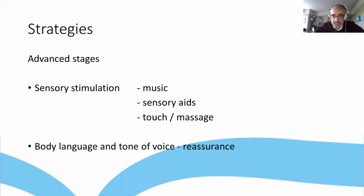And in the advanced stages, as I said, when somebody's really struggling to make sense of the world around them, it's about employing more of a sensory stimulation approach. Again, music can be really, really useful here. There are various sensory aids which are available these days, including fiddle muffs and things which can provide stimulation to all the various senses.